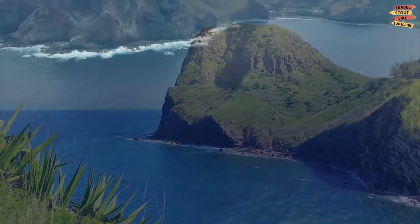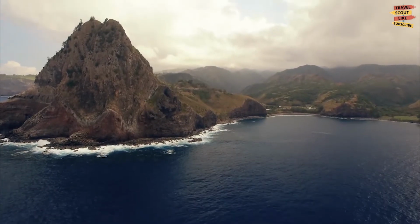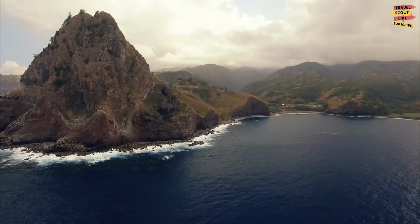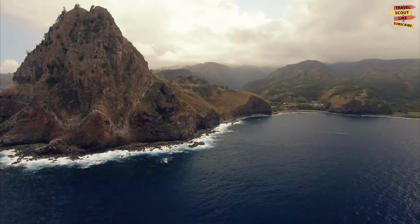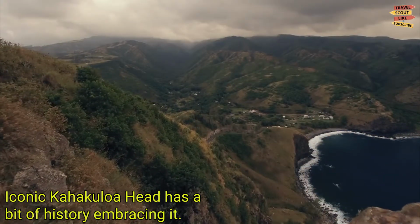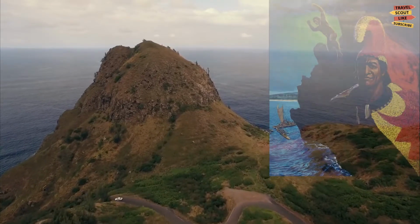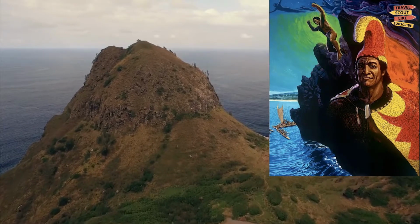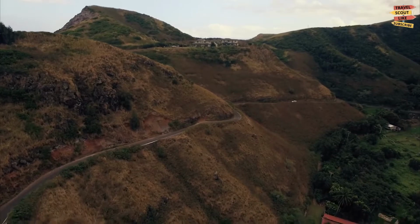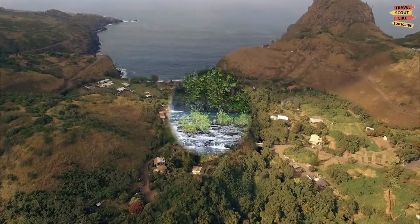Kahekili Highway. Kalaupapa Head is an indeed stop when driving on Kahekili Highway. From the lookout point, you'll be amazed by the 646-foot-high gorgeous peak covered in rocks and silky greenery sticking out from the vast blue waters. Iconic Kalua Head has a bit of history embracing it, and legend has it that it was once a treasured cliff diving spot of one of Maui's leaders, King Kahekili. Please take note, Kahekili Highway is a narrow road that snuggles the cliffs of the sea, making it one of the most dangerous roads on Maui.